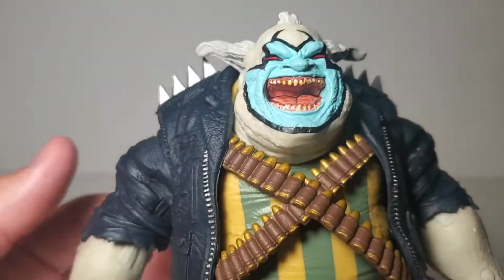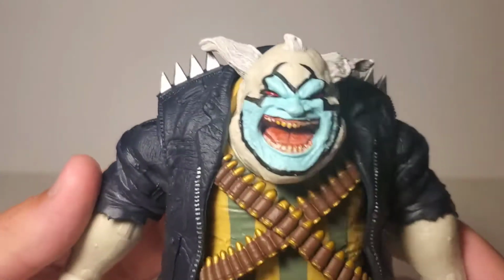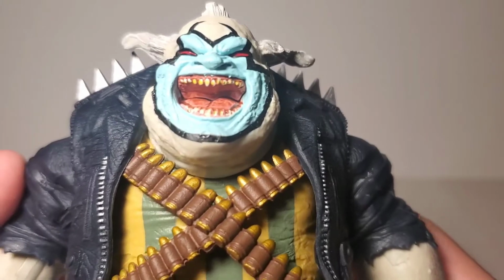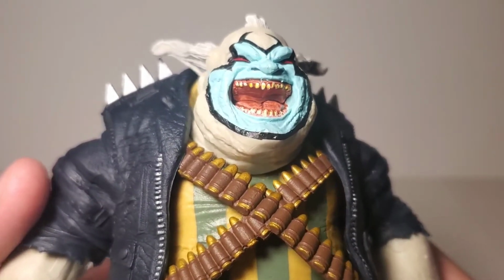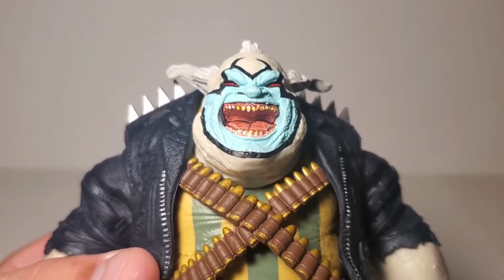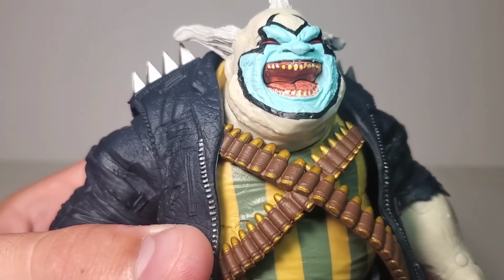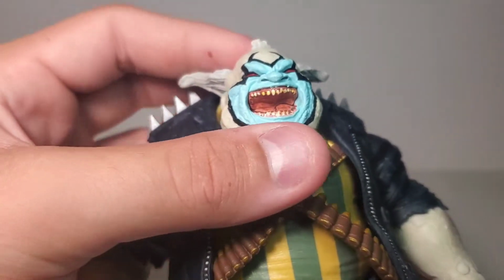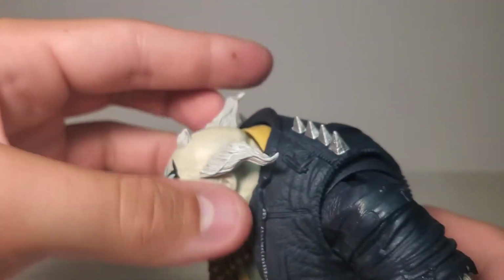And wow, look at the sculpt on that. And the paint with the face paint, the inside of the mouth is crazy detailed. I can't get over how detailed that freaking mouth is. It's really, really good. I'm just trying to put more lights on it. That's awesome. And the hair has a nice wash inside of it, so it looks gray and dirty.